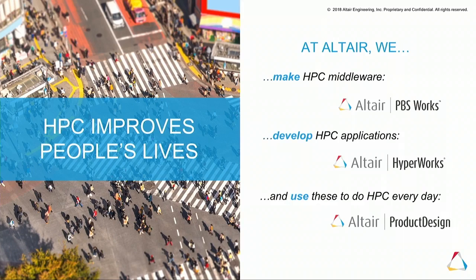Let me just start by telling you that we believe at Altair that HPC improves people's lives. And you've heard from Bill about the different places, but when I think about high-performance computing, I think about making child safety seats safer, making airplanes lighter to save fuel, making my cell phone not break when I drop it. It's about making people's lives better. It's why I'm here. It's why I do what I do. It's why I really love working at Altair.